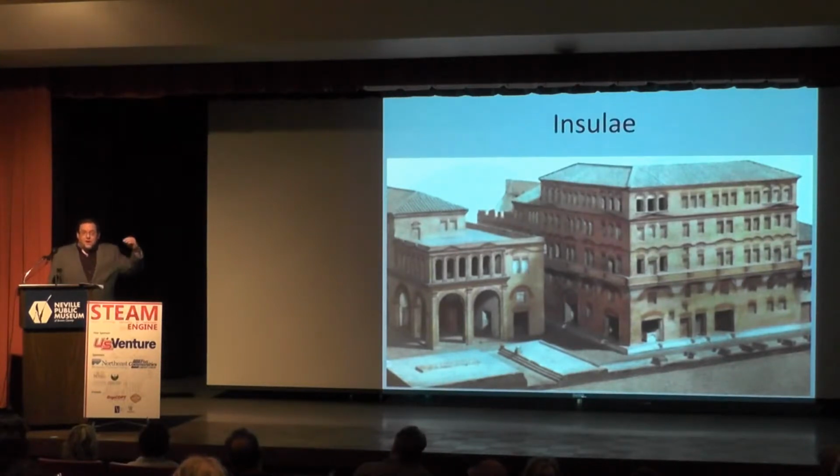Emperors repeatedly set limits on the height of insulae, apparently out of concern that they were being built too high with shabby materials, resulting in fatal collapses. And those limits in the legal documents are usually around 60 or 70 feet. So that's equivalent to 8 or 9 stories. And the fact that it was necessary to set those limits suggests that they were routinely being exceeded. So Rome was a high-rise megalopolis.